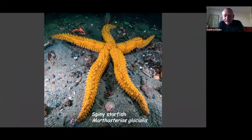This is our largest starfish in Britain. This is the spiny starfish. And you can see a little squat lobster there to give you some idea of its size. These can get up to well over half a meter, and they really, really live up to their name. They are unbelievably spiny, really, really very, very spiny.